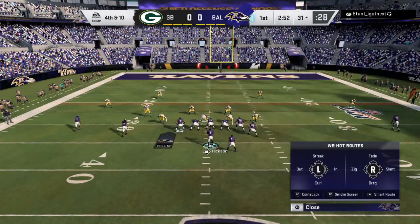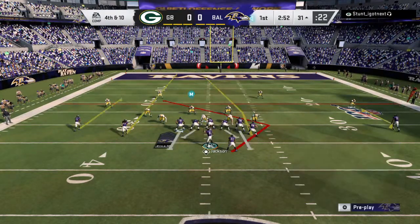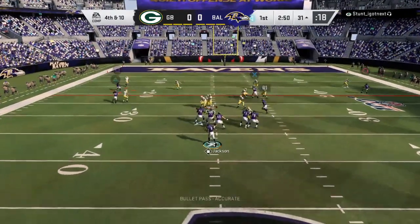Let's go, D, let's go. Hey, let's get there. Mike 42, Mike 42. Crunch time, defense. Mike's 4-2, Mike's 4-2. Switch up, switch up. See if we can make this happen.